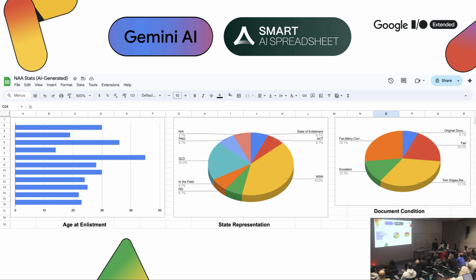Yeah. And we can already see our age of enlistment, so we can see the distribution through there. What's the y-axis here, Derek? The y-axis here is just the document number. Yeah. The reason I put that chart there is to show the number of people enlisted by when they were born. So that's actually really interesting.